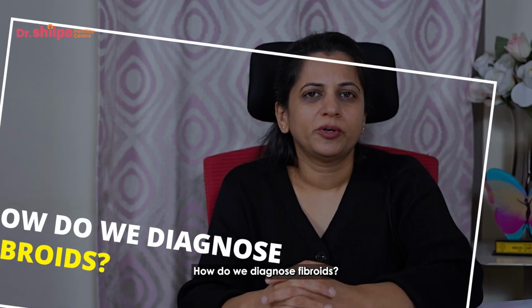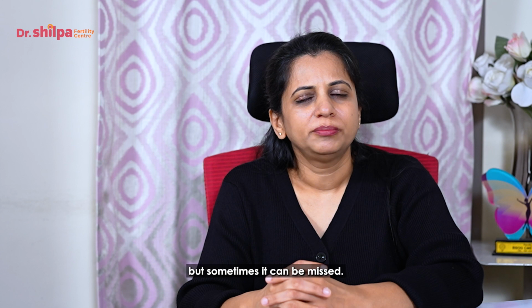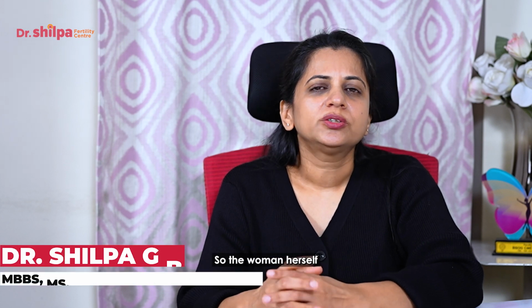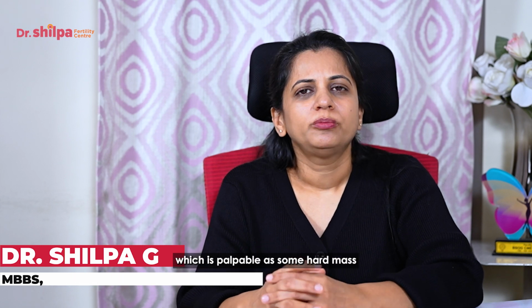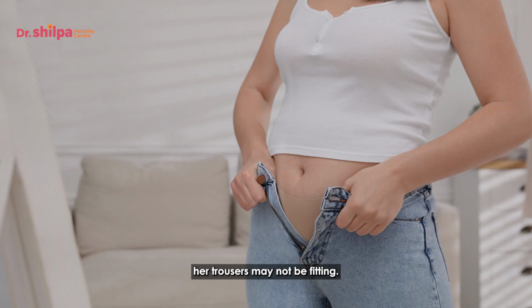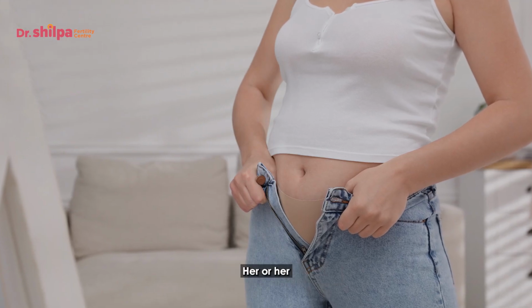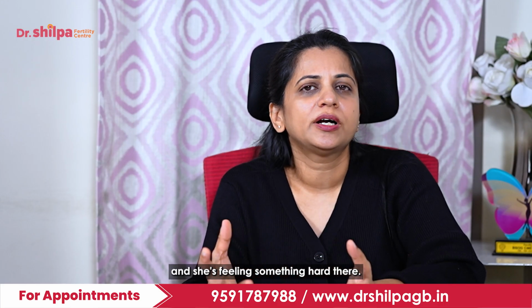How do we diagnose fibroids? So diagnosis of the fibroids is not tough at all, but sometimes it can be missed. The woman herself may come with something that she is feeling on her tummy, which is palpable as some hard mass, or her friends would have told her that her stomach is protruding, her trousers may not be fitting her, or her dresses are becoming tight around the tummy and she is feeling something hard there.